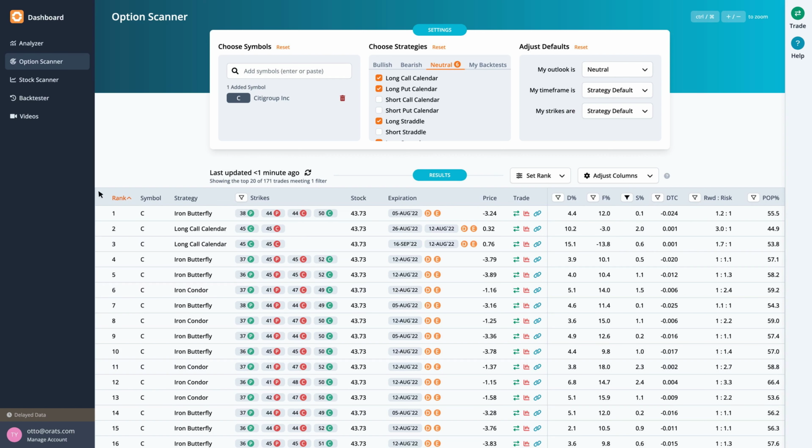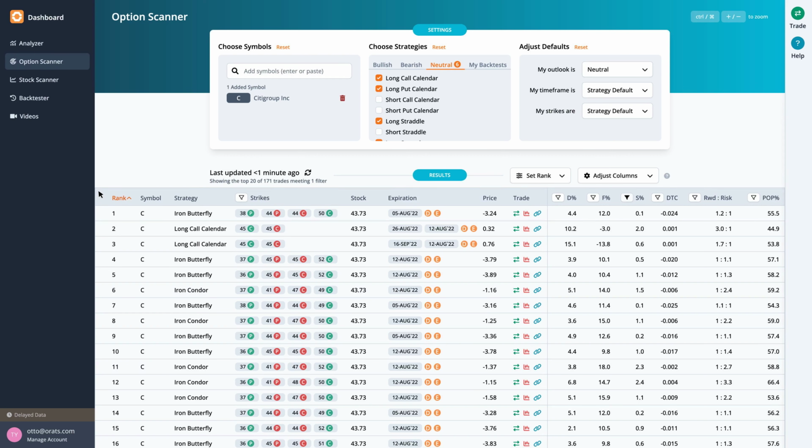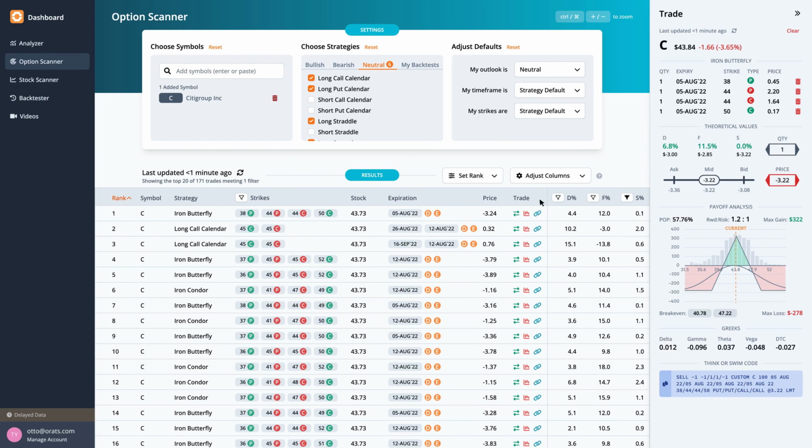The highest ranked trade is Iron Butterfly with strikes at 38, 44, and 50, expiring on the 5th of August 2022, for a credit of $3.24. By pulling up the trade, we can see the theoretical values in more detail.